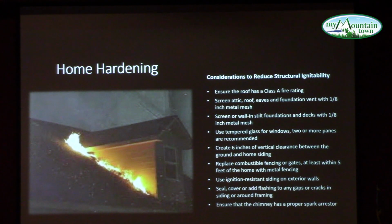The top 3 vulnerabilities on structures are roof, windows, and decks. Then fences. Making sure that your windows are double pane or greater. Greater is encouraged. That radiant heat factor, that's where the windows come into play. With radiant heat, single pane windows break very easily, and then the embers land inside your house, and your house burns from the inside out.